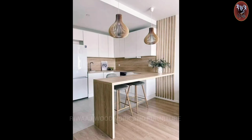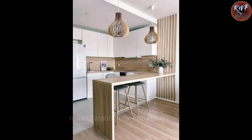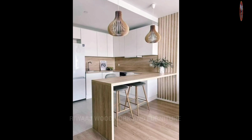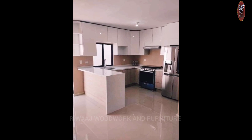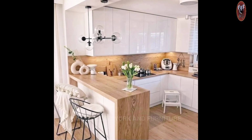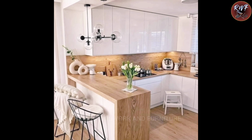Subway tiles, glass backsplashes, or large seamless slabs create a sleek backdrop. You can also choose patterned or textured tile for creative flair.